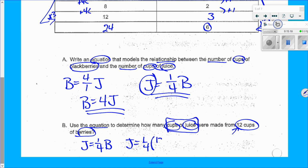1/4 times 12 over 1, because I need to make that whole number a fraction to multiply. Now, 1 times 12 is 12. 4 times 1 is 4. Then I can finish simplifying. 12 divided by 4 is going to be 3. So my final answer is 3 cups of juice were made.